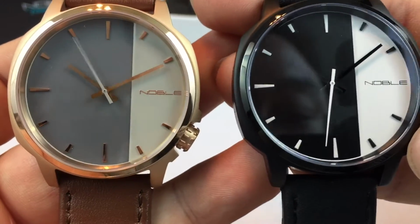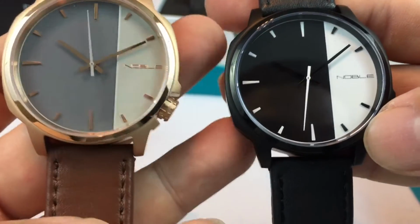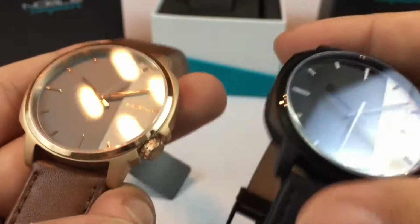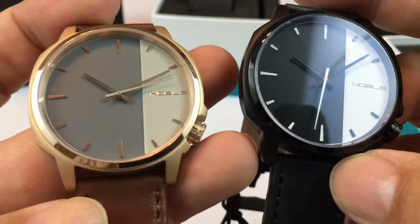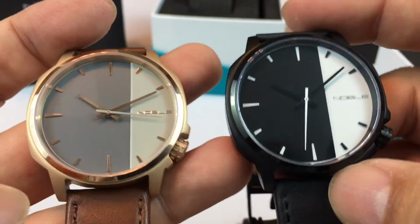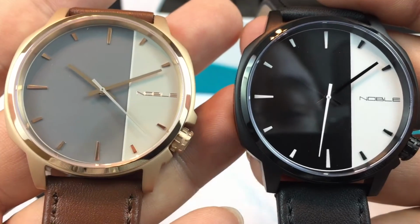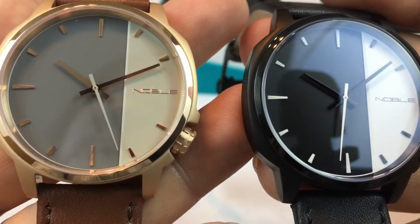It would probably strike you that they're called the Offset series because the dials are kind of offset. The way they're colored and stacked, obviously the two-tone effect is offset from the center there. It's kind of like a third lighter color and two-thirds darker color, black and gray over here. And these watches are exactly the same physically in shape and style, but obviously two really different color combinations.